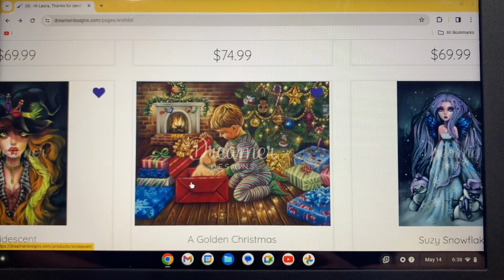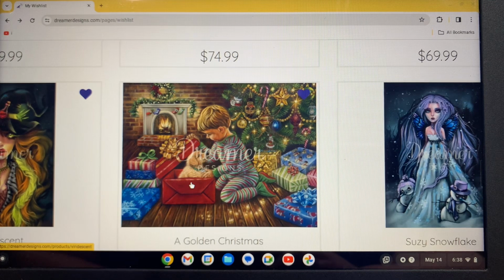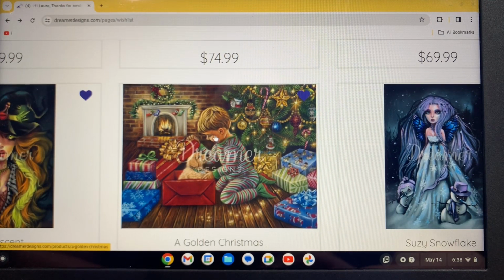We have a Golden Christmas. I just think this one is super cute. They had released a cat version of this one. I think it was a little girl that got a cat for Christmas. They unfortunately discontinued that one. I don't know why they discontinued that one and not this one. But I still think this one is super cute.